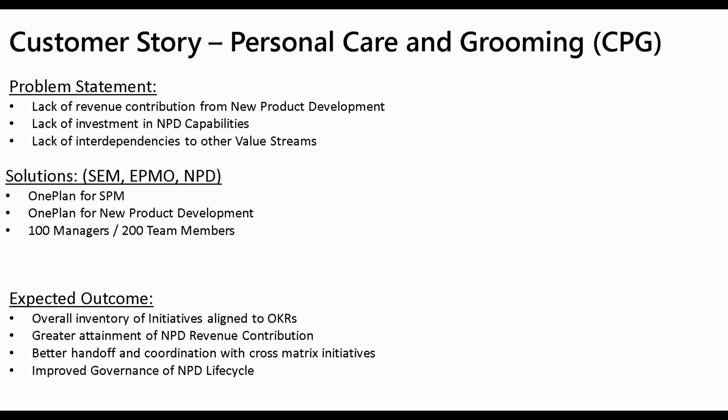There's a consumer product, personal care and grooming organization. They had a couple of different challenges. One had to do with being able to see all their initiatives, so there was some strategic execution management involved. There was also a heavy focus on NPD: organizing and accelerating the new product development life cycle for the organization. It was a little unorganized, for lack of a better word. And also, as you see with new product development and strategy execution management, they tried to understand the interdependencies between other value streams in the organization.